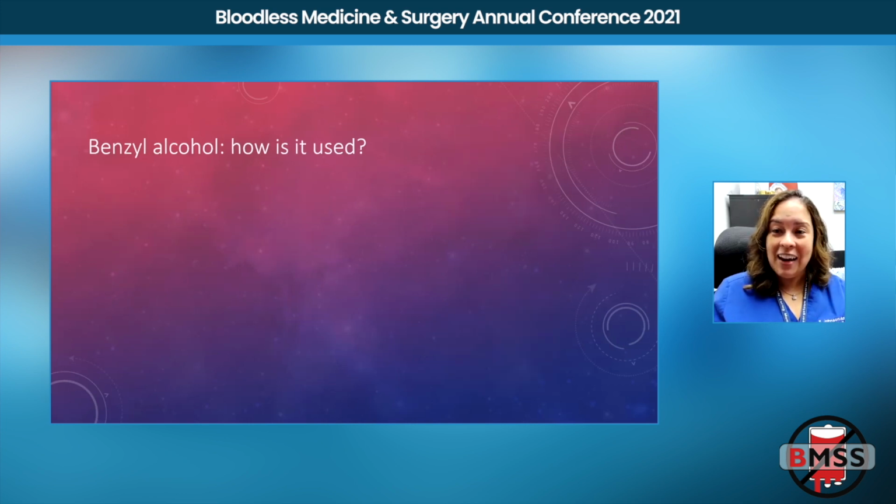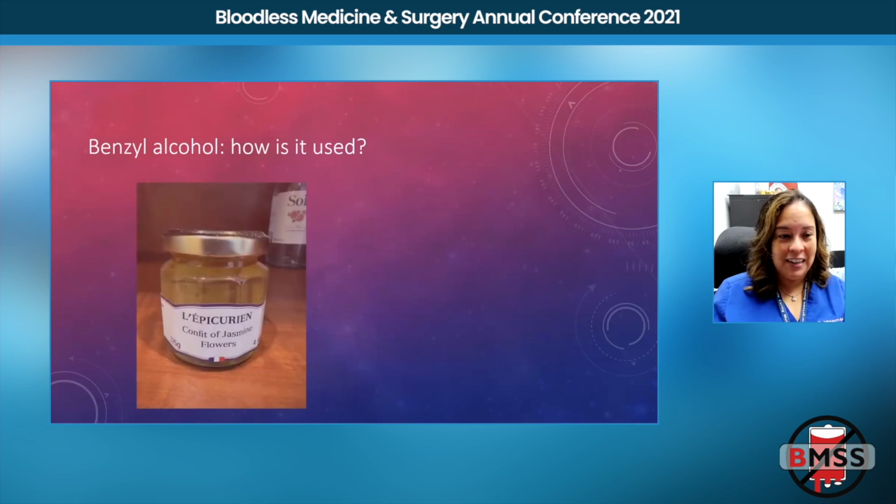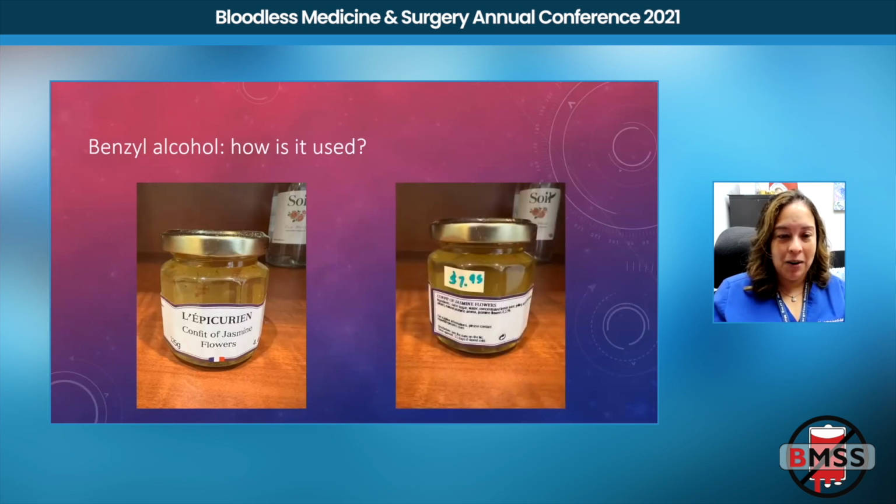So yesterday I took a break from work, and I went to breakfast with my husband at this nice little French restaurant, and we went to sit down, and I saw this product for sale called Confit of Jasmine Flowers. And I was like, I just recently looked up jasmine for this talk. So this is kind of cool. So I took a look at the back of the product. It's kind of expensive. And look at that. It contains natural jasmine aroma.